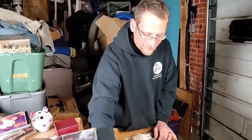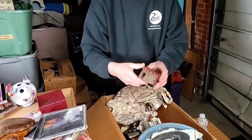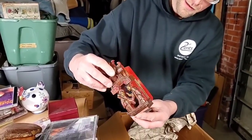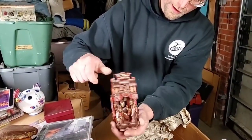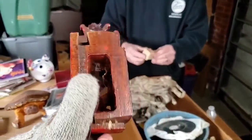Oh, yeah. Look at this. What is that? What is it? It's all carved out of wood. A candle holder thing? No, it has this notch in there. Very interesting. It is interesting.